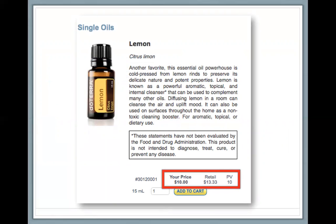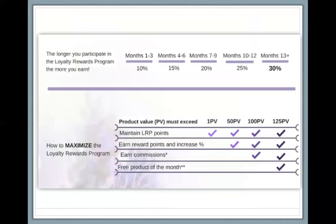Each page will show you the retail price, your wholesale member discount price, and the PV of that item. Now PV is important. It stands for point value or product value. So doTERRA runs all their product promotions, sales, deals, commissions, everything based on the PV rather than the dollar amount. They're an international company, so this makes it simple to set the values of the product and then adjust as needed for the different currencies.